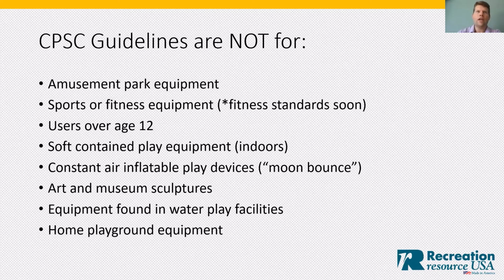CPSC guidelines are not for some things like amusement park equipment, fitness and sports, although there are fitness standards that have been developed under ASTM in that previous slide. Art and museum sculptures, water facilities, and home play equipment, for example.